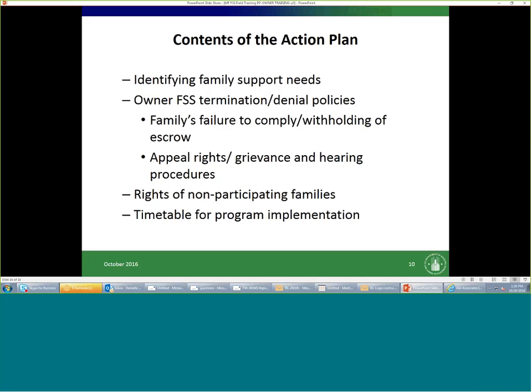And the eleventh element is a statement assuring that the family's decision not to participate in the FSS program will not affect the family's admission to assisted housing or the family's right to occupy the unit in accordance with its lease. And the final element is that you're going to give us a timeline for program implementation.